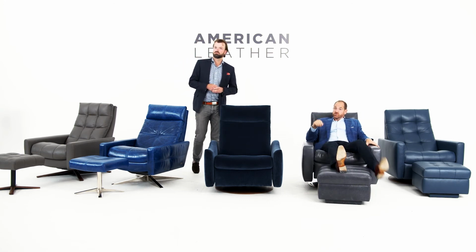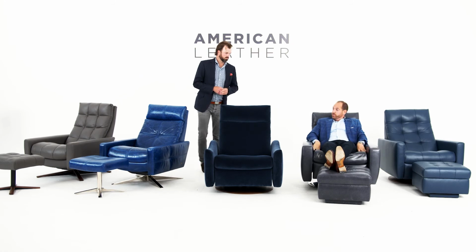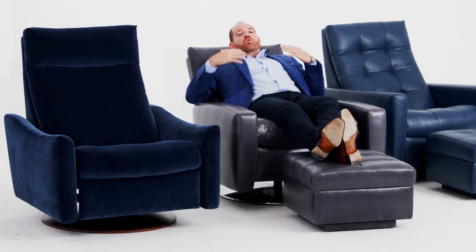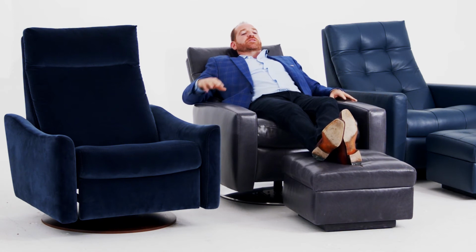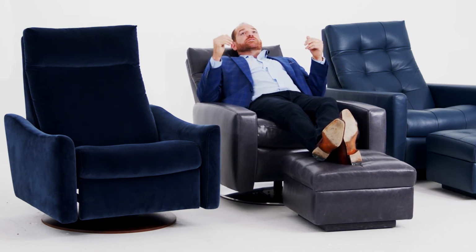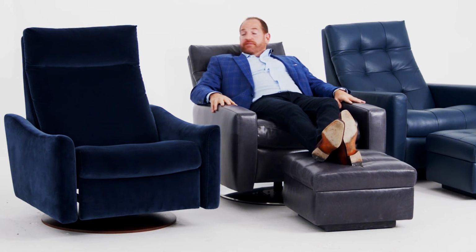But what's also soft is the seat cushion here and the extra 2 inches that you get in the seat and the back. So I have so much more room. This, for me, is more of a lounging chair. It's something that I could definitely see myself watching TV, sports, and enjoying for long periods of time.